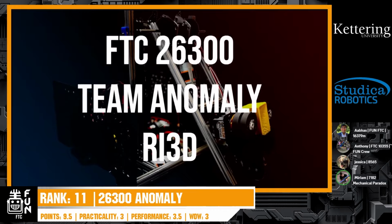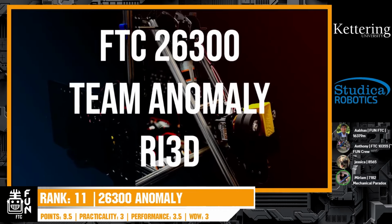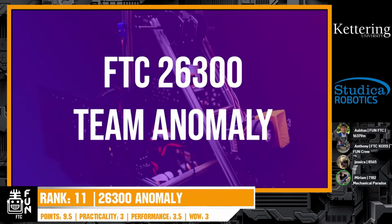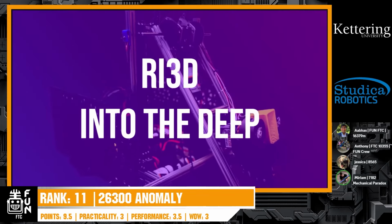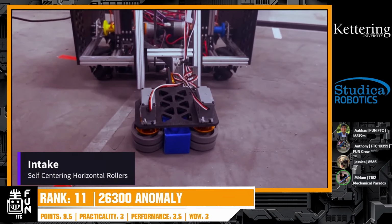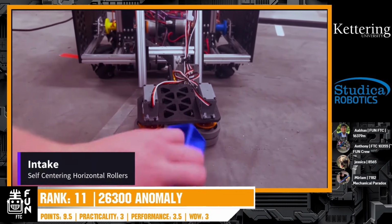I like that there's no transfer, just a simple pass through, so that definitely gives them a lot of potential to eliminate that point of failure. Overall, I think this is a great robot that can definitely do well this season.